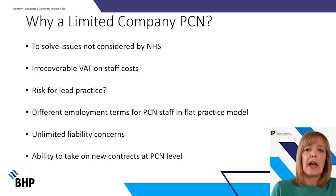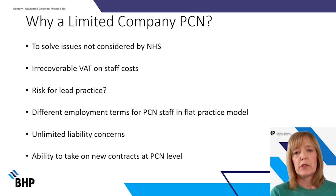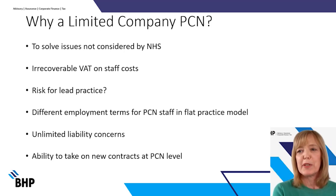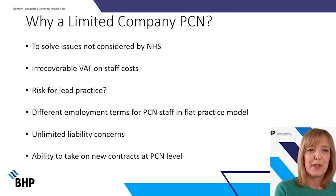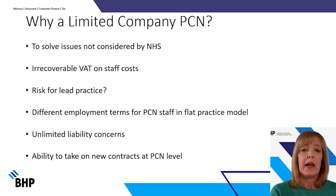So why should you have a limited company PCN? This is really to address the issues which weren't considered by the NHS when the DES first came out. Remember it well, 31st of January 2019, when it was announced, and it was tax return deadline, and we were all busy, and then we had this big document to read at the same time. So one of the main issues is there's no entity for a primary care network.